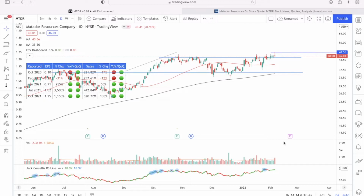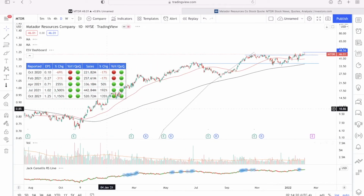So let's first take a quick overview of Matador Resources earnings per share and sales for the previous quarters. If you zoom out over here, you'll see that for the earnings per share and for sales, both have been steadily increasing throughout the quarters. If we take a look at sales over here, sales started out at 221 million in October 2020. And by October 2021, 1 year later, you'll see that sales has increased from 221 million to 520 million. So that's more than a 2 times increase.